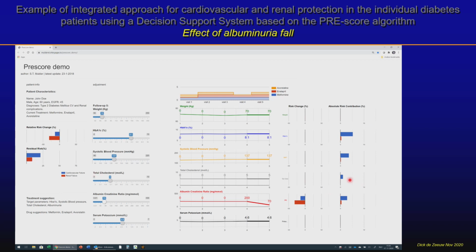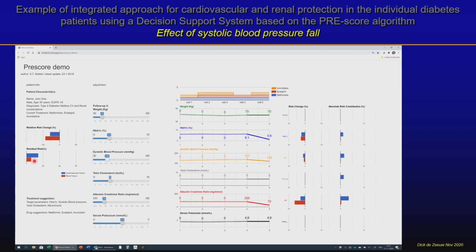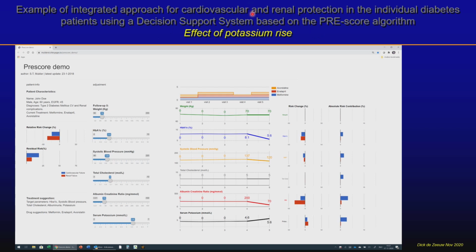But you still say, I'm not fully satisfied, so I also want to check whether I can do something else. So not only looking at albuminuria, we now also lowered the HbA1c, which was rather high, from 8.1 to 5.6, and you see that also contributes to lowering the renal risk even further. And so you can go on. The next one is lowering the blood pressure further. Here, systolic blood pressure has fallen further and has a small contribution. So you can tweak what you want to lower or increase the risk, both for cardiovascular and renal outcome. At the same time, you can also look at the negative effects, right?